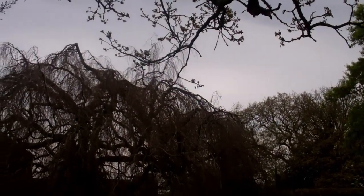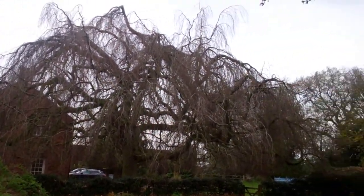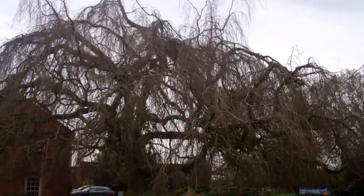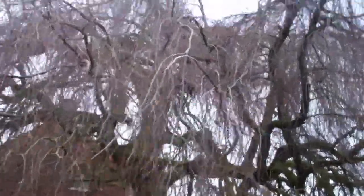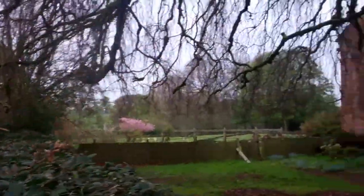The wood of the Turkey oak is not hugely useful, as it tends to split as it dries, and it was introduced into this country in the 18th century for its more ornamental qualities. But there's a third tree, the tree I was sat under whilst recording my Easter Day homily, and it's this tree here. This tree is a very unusual tree, a very rare tree, because this is a weeping beech tree.